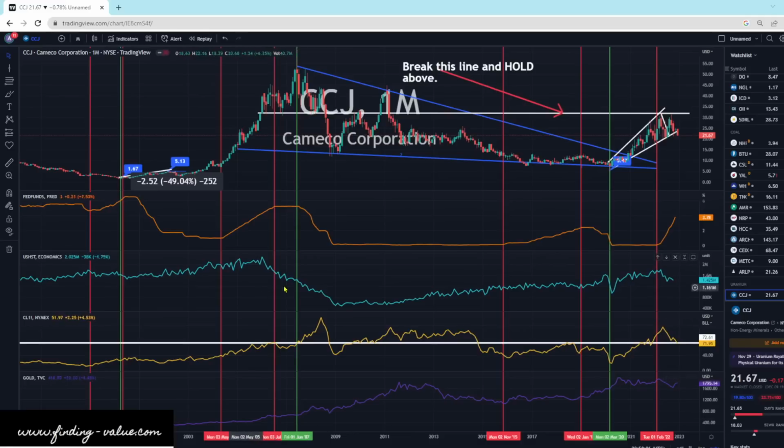Looking at the other two red lines here, from 2004 all the way till 2006, we had an increasing interest rate environment, and it was flat all the way till the end of the bull market in June 2007 for uranium. So during that one, we saw a dramatic increase in uranium prices. Between the two red lines, it paused, and then we had one last little final blow off before it went into a consolidation.